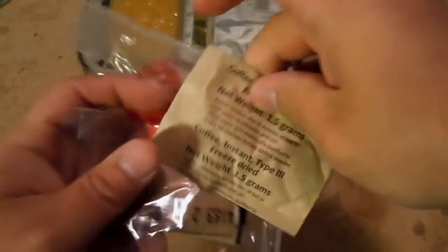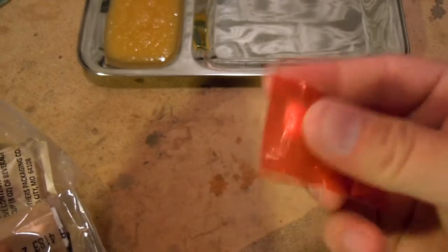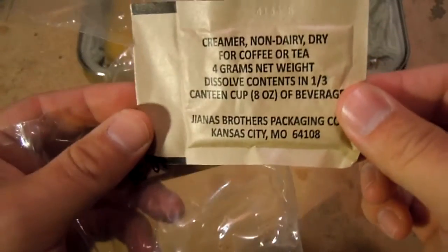Packet of sugar. And our instant coffee. Some of the cinnamon hardtack gum. And this should be our creamer. Yep, that's our non-dairy creamer. And finally, toilet paper for any after effects.